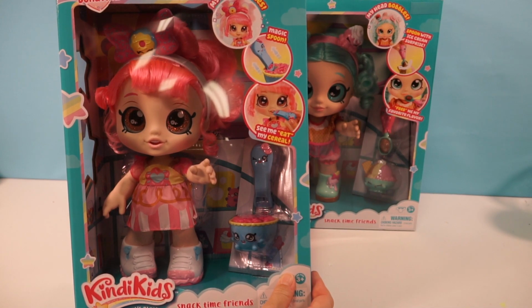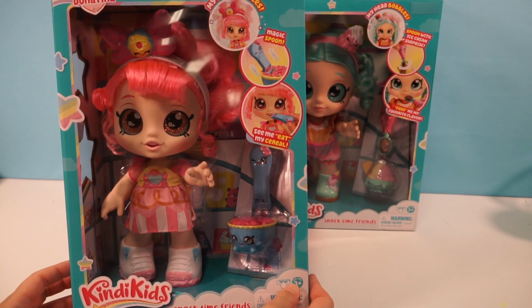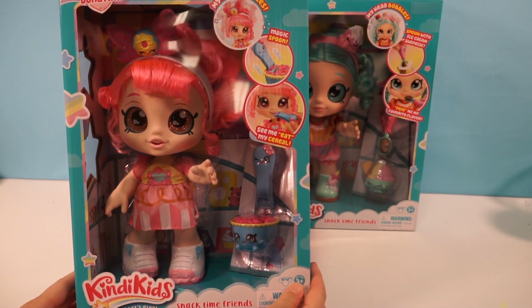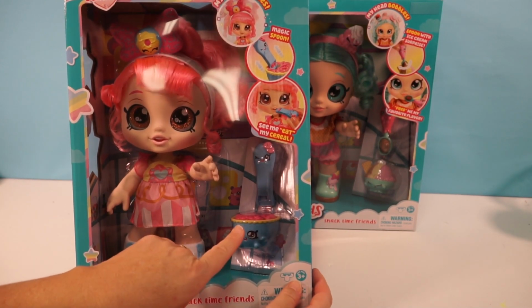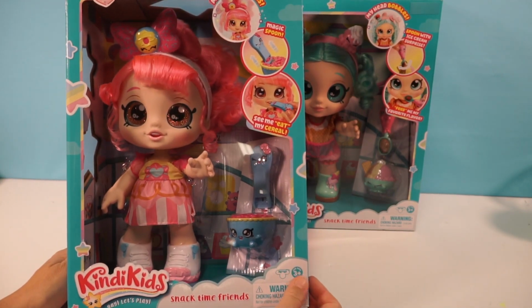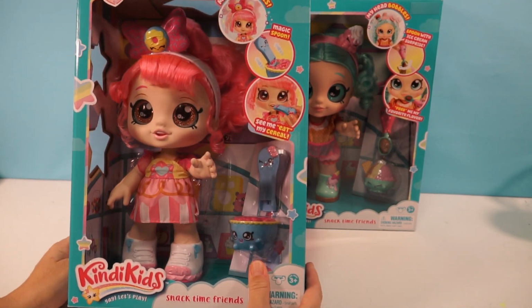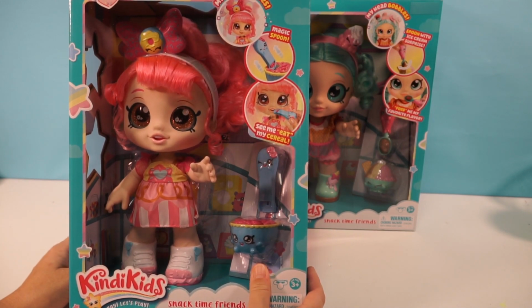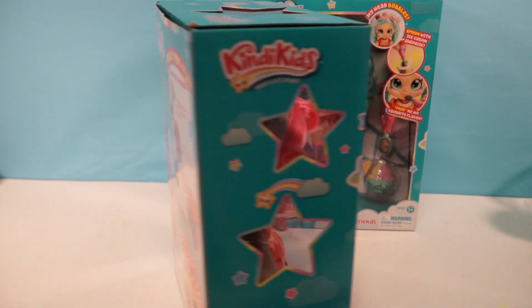We'll show you guys how that works in just a few minutes. So it says my head bobbles, and you can see that it does. They have a magic spoon, and you can see her eat her cereal, so that's pretty cool. You know, this is like chibi style a little bit. It really is. It kind of has a little Japanese flair. Yeah, with those big eyes, and she really is adorable. Well, let's take a look at the back.